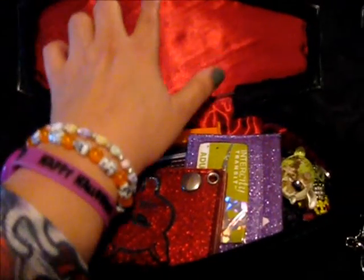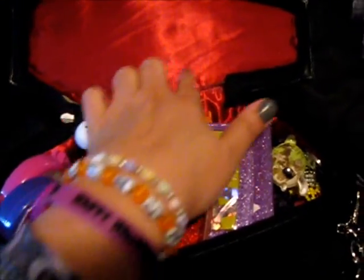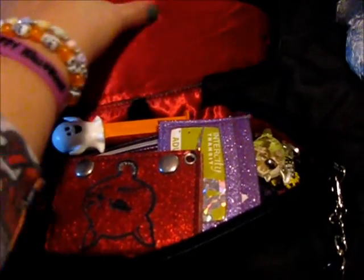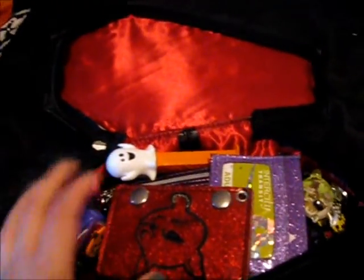I really like it because everything just sits in here perfectly. In fact, I'm thinking about making a felt pocket here so that I can just slide things in there, like little cards or money or something. So anyway, here's my wallet.